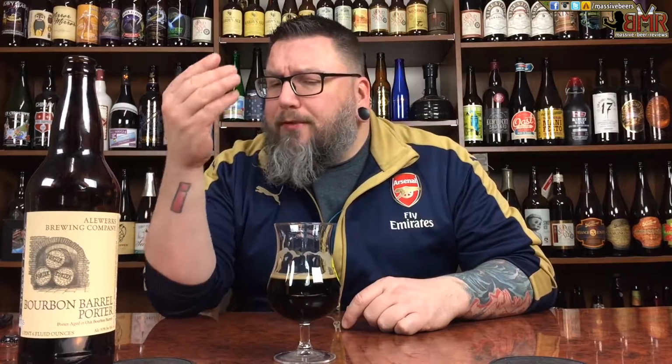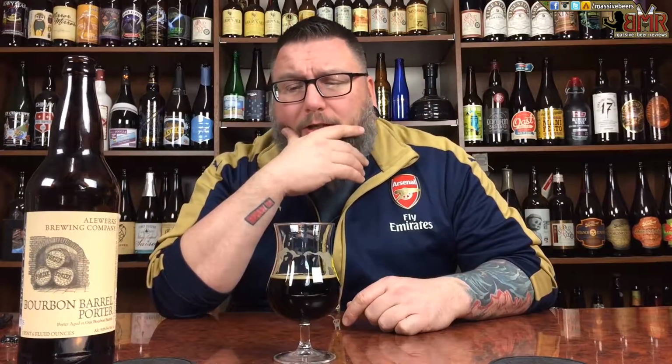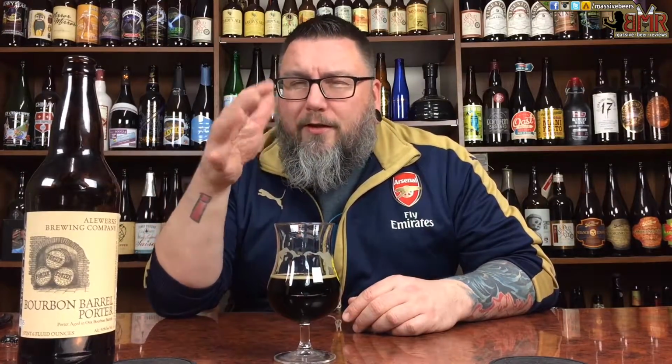Pleasure to drink. Not that hard to put down. There's the slightest bit of heat on the back end. So soft, so delicious. This is fucking fantastic. Absolutely fantastic beer. Chocolate galore. It's all chocolate. It's like dark chocolates and milk chocolates and all kinds of chocolates going on. Like I said, there's a little bit of cherry, a little bit of vanilla, kind of coconut thing.